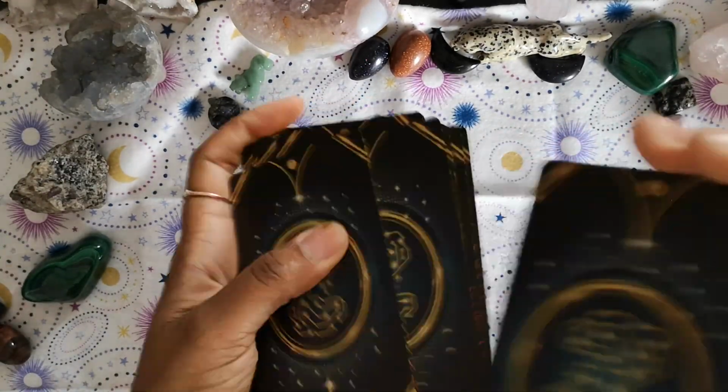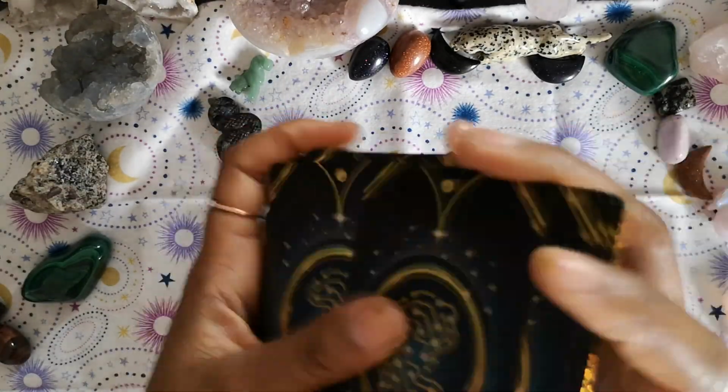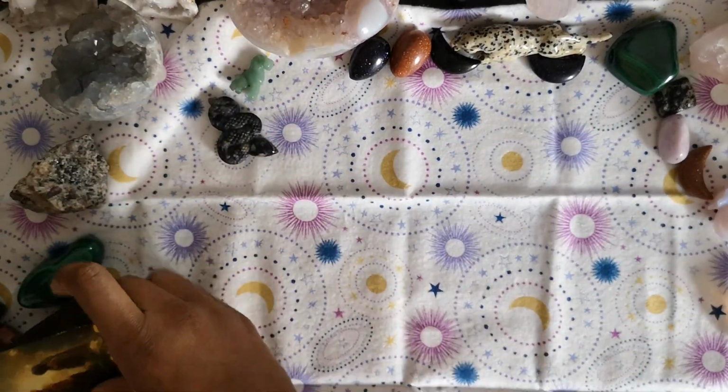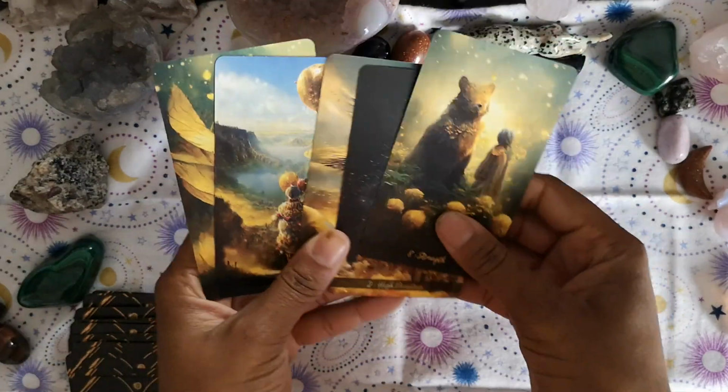There is no booklet, so normally I would pull two cards, a major and a minor, to see how the book explains them. But because there is none, we'll just shuffle. Here, let's just see this spread of cards that we got.